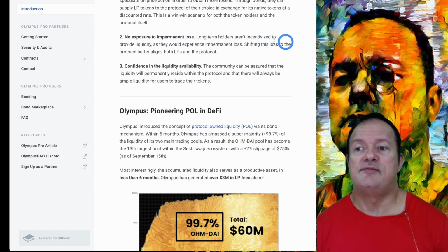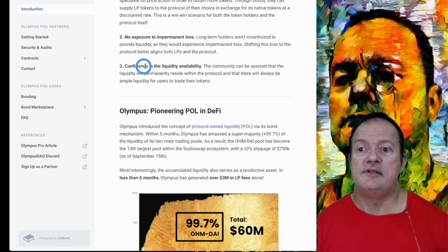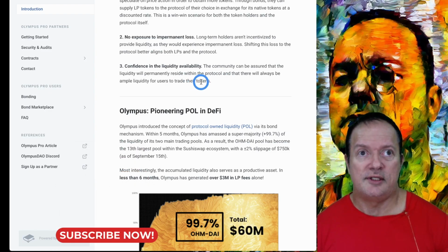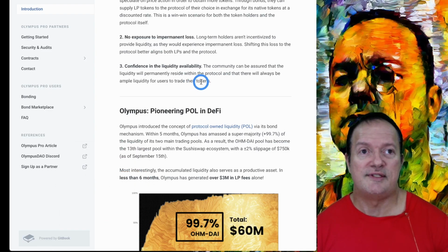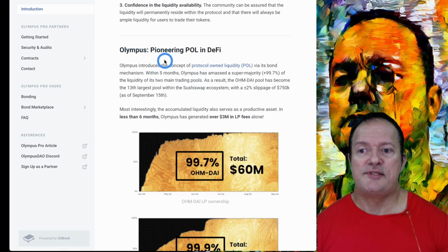Long-term holders aren't incentivized to provide liquidity as they would experience impermanent loss. Shifting this loss to the protocol better aligns both LPs and the protocol. Confidence in the liquidity availability: the community can be assured that the liquidity will permanently reside within the protocol and that there will always be ample liquidity for users to trade their tokens. So you're not stuck with tokens that you can't sell later because the protocol just died on you. What Olympus explains here is that they pioneered protocol-owned liquidity, POL, via its bond mechanism.